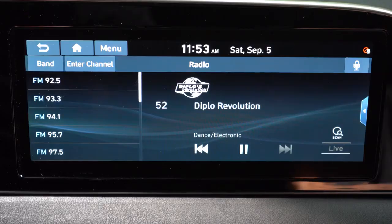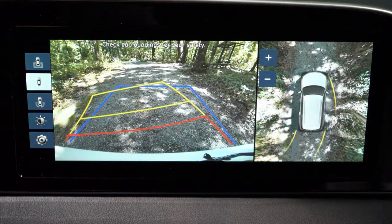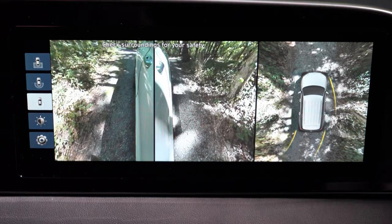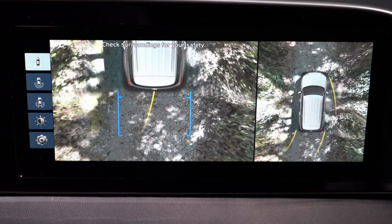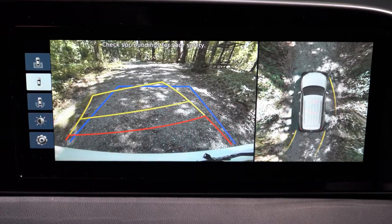But last thing I wanted to mention to you guys on that tech display is, of course, when you do put the Palisade in reverse, you will find a rear view camera across the board, surround view monitor coming with the limited and calligraphy, letting you know what is everywhere around you, an aerial view, if you will. So you don't smoke or running anything or anyone over, which is going to lead us into safety.